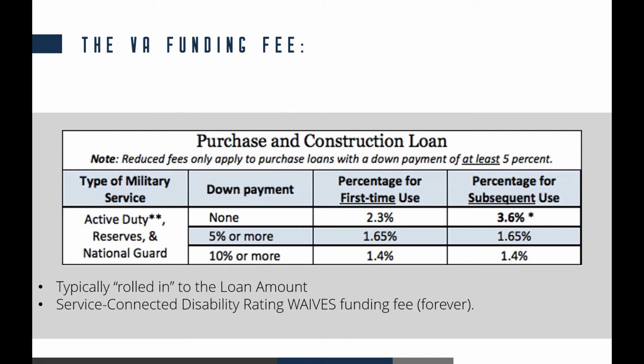So how does the VA funding fee work? In essence, here's your chart: 0 down payment, 5% or more, 10% or more down payment. Percentage for first time use, percentage for subsequent use. First time use is obvious. It's if you've never used your VA before, but you're eligible, your first time use will go in this column. Any subsequent use will go in this column. That means your second, third, and anything else. You can use your VA more than once. You can use your VA at the same time as you have a VA loan out, as long as you have remaining eligibility.